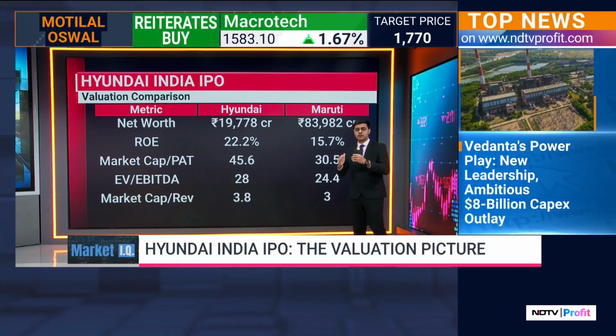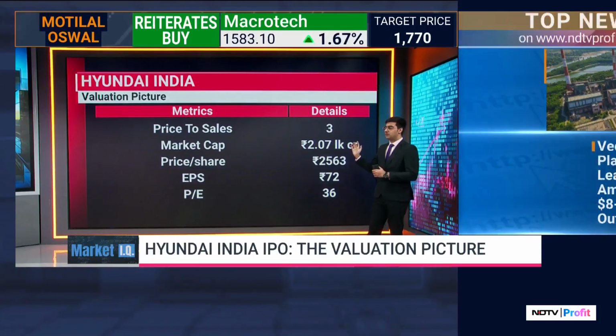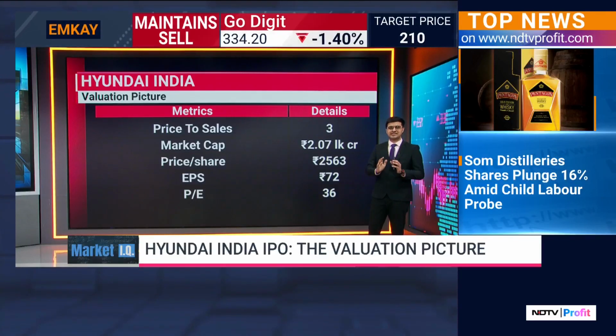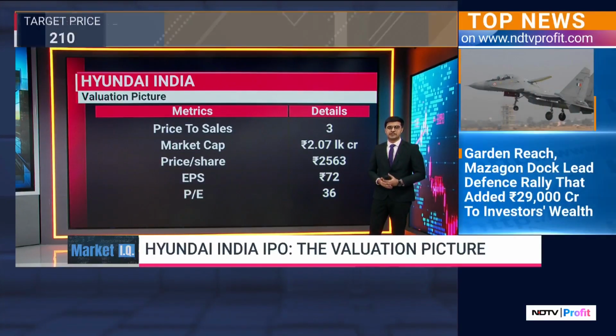But when we look at the price to sales ratio in the next graph, for Maruti, and we've just taken that for Hyundai Motor Corp itself, the valuation picture seems to be more in line, and we will see that going forward the sales will be increasing for Hyundai.